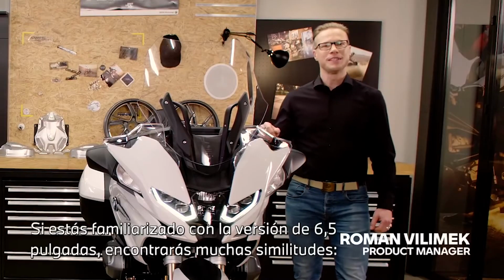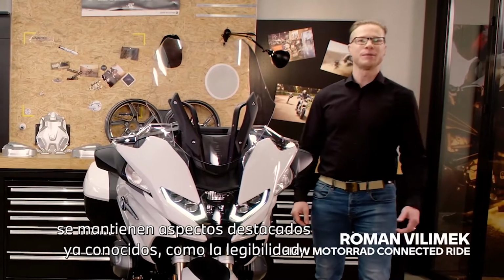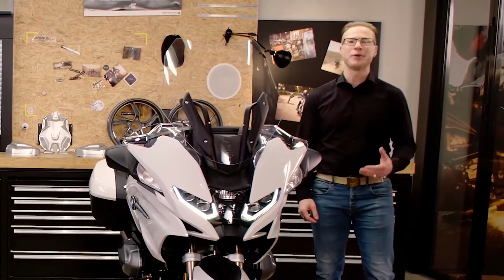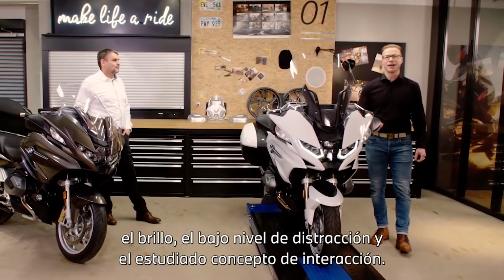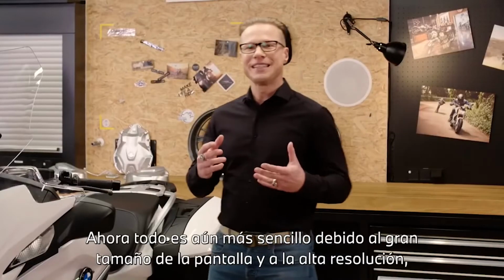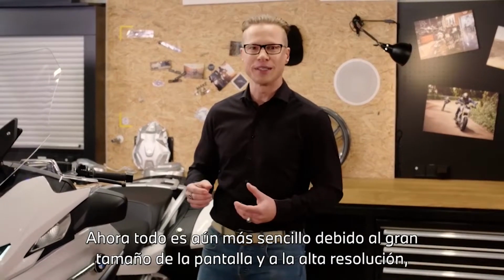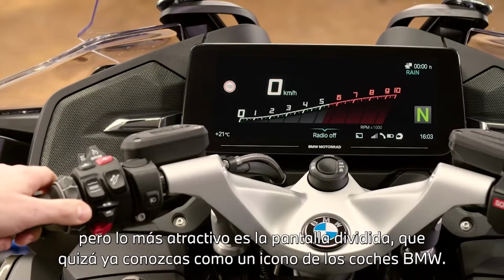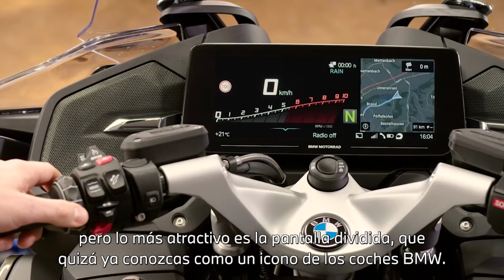If you're familiar with the 6.5-inch version, you'll find a lot of similarities. Well-established highlights like readability, brightness, low distraction level, and the well-thought-out interaction concept are continued. Now, it's even simpler because of the sheer screen size and the high resolution. But what's particularly cool is the split screen that you may know already as an icon of BMW cars.